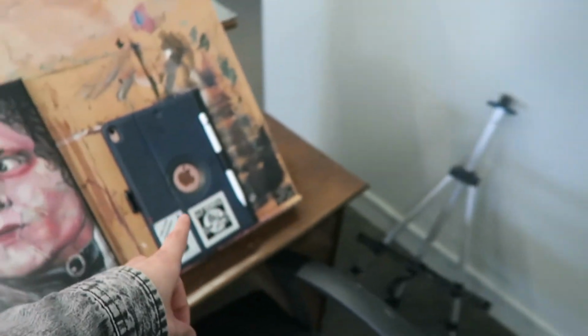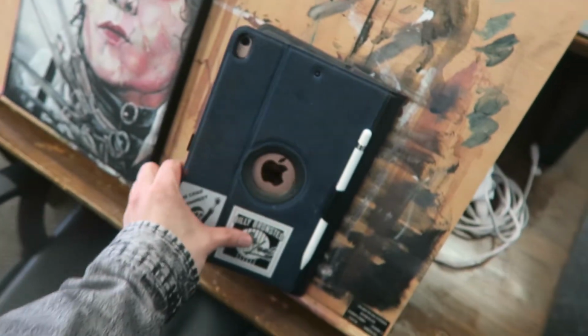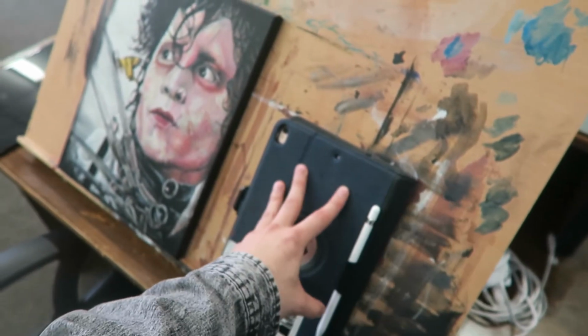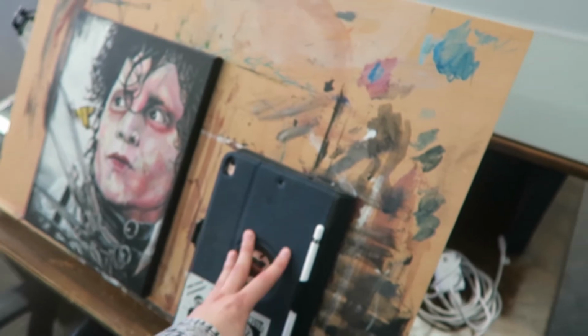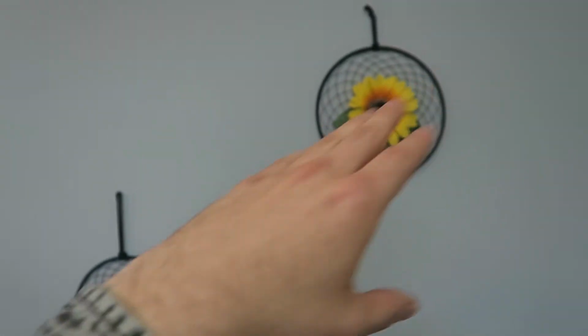An artist's best friend right here is an iPad. If you guys do not have an iPad, I highly suggest you get one. You can pull up your references and plan out your drawings, paintings, tattoos, whatever you want to do. iPad is an artist's best friend. And an easel, some dream catchers my girlfriend's working on.